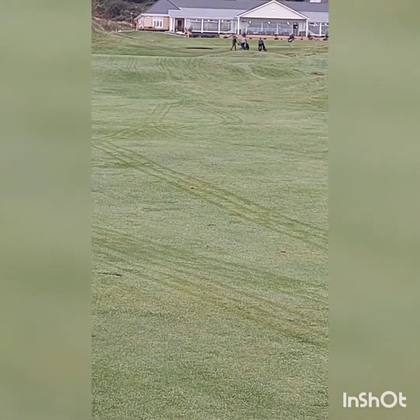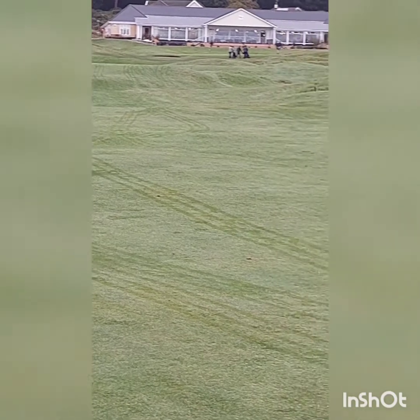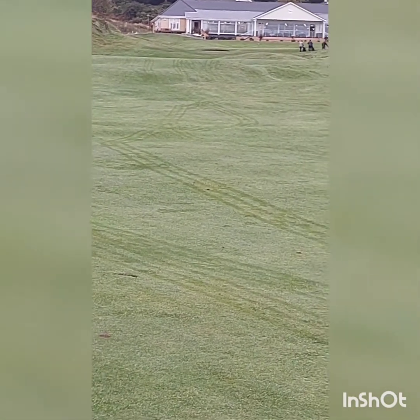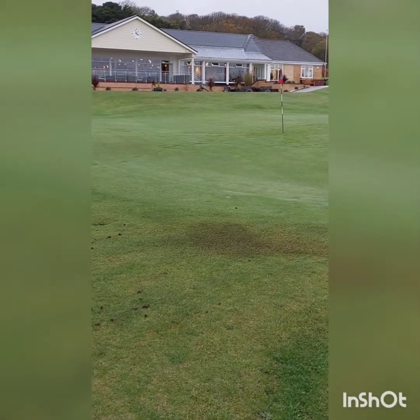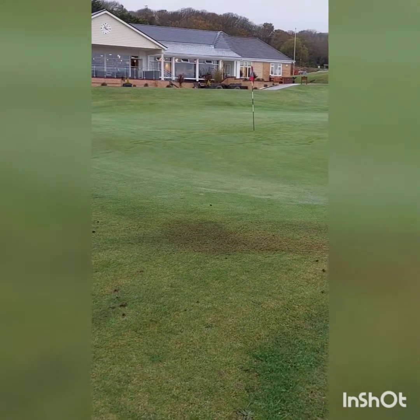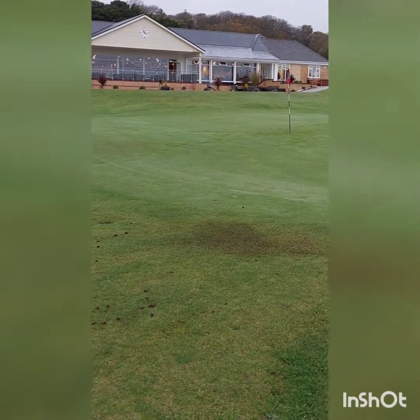And this is the view up to the 18th from the second shot from the fairway. I say it's a magnificent finishing hole. That's me just finished the 18th at the East Coast at Saunton. I've just holed a huge long putt for a par on this green with people in the clubhouse seeing that one. It was a cracker.